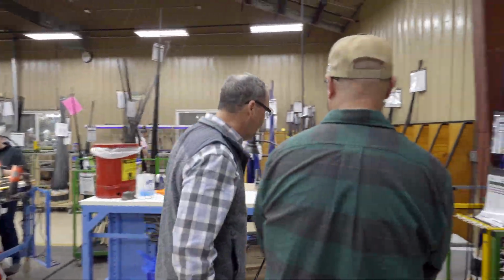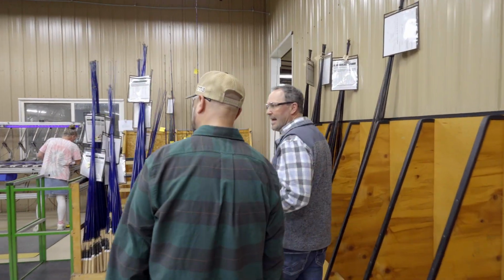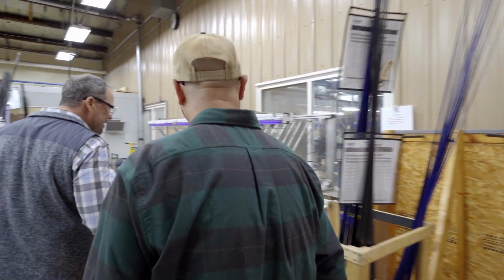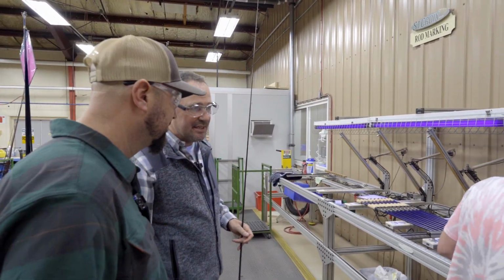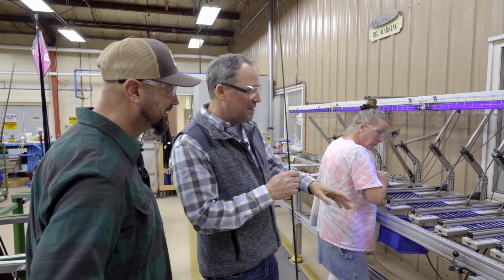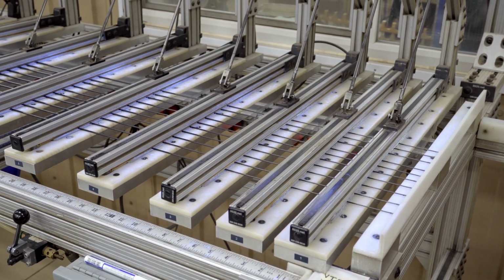So this machine here, this is cool. This is the first machine our engineer ever designed, when he came to work here. He started just before I did, so he's probably been here 27 years or so. What this does, again, consistency: she's hitting this with a pen that shows up under a black light. You can see all these rods are set up at the tip. The guide spacing is going to be critical.